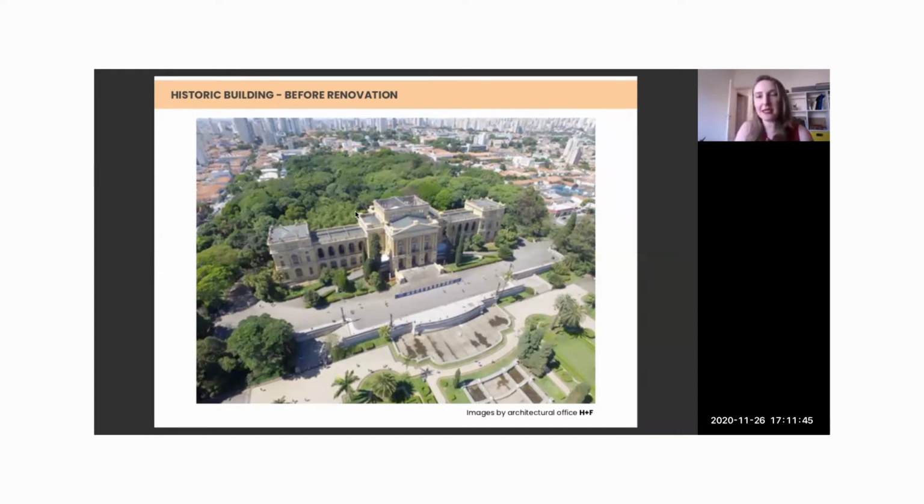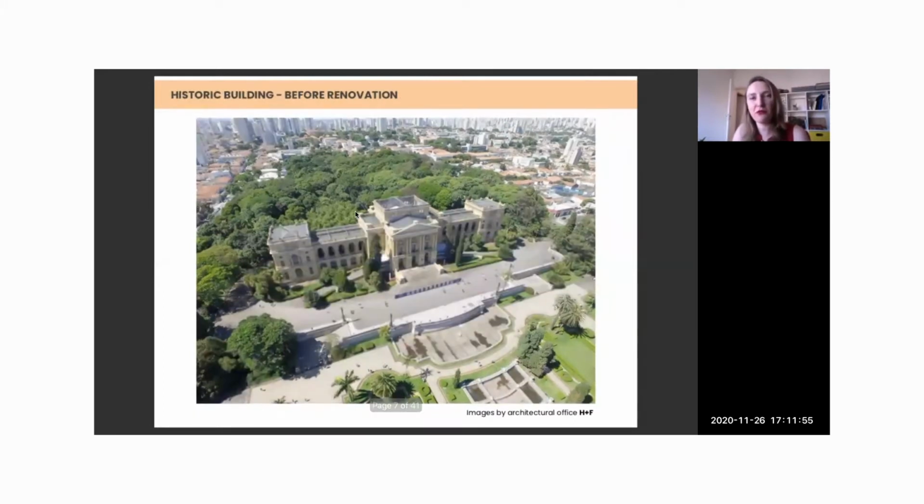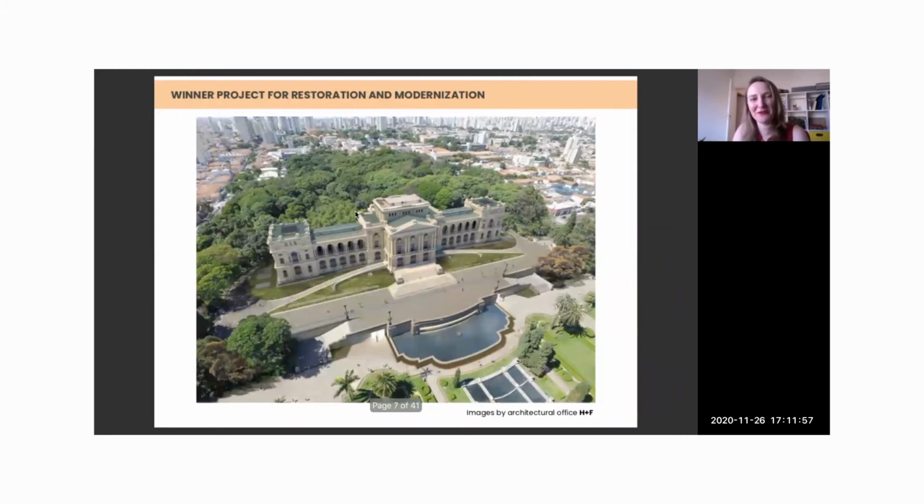Here are some images of before and after, what we'd expect after restoration. So I love to do that, before and after, before and after.